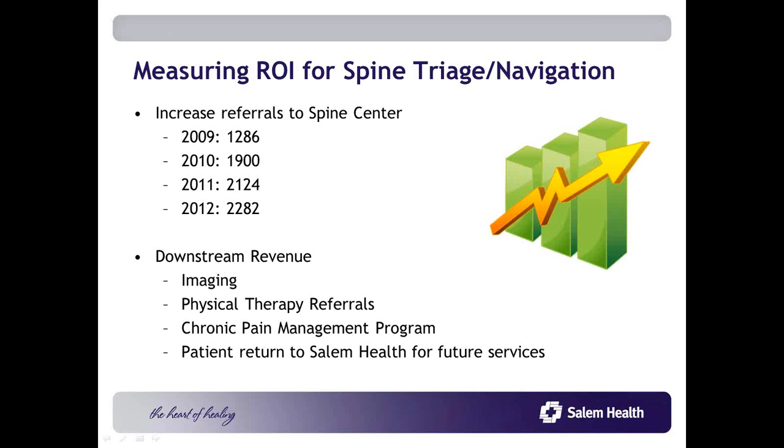So it doesn't take long to obtain buy-in from your administration when you're justifying what effect your navigators have on the bottom dollar. In addition, freeing up the neurosurgeon offices of the non-surgical patient, like I said, 80% don't need surgery, has lent itself to them seeing more surgical patients, not having to spend time with the other ones. The increase in surgical volumes over the first 4 years of our program has also been a definite return on investment.